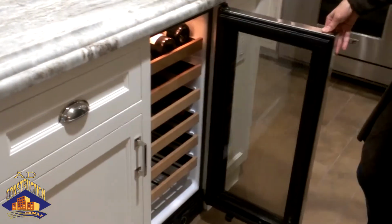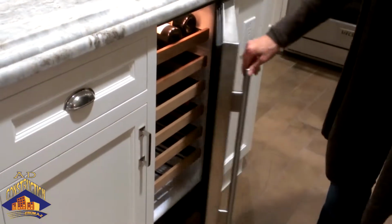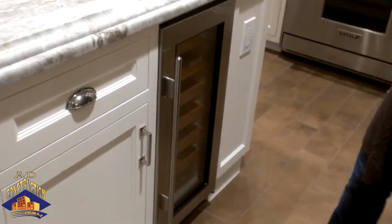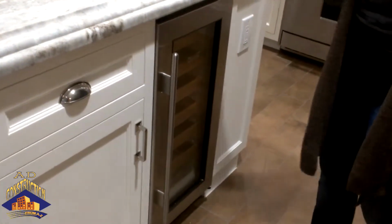That's about as much wine as we need in our house, but it's really nice. It keeps the wine at a really good temperature, and I no longer have to store them in the basement, which is nice. So that's a new addition for us.